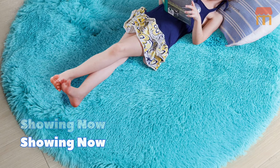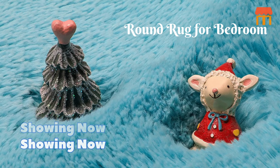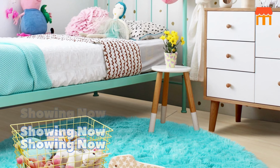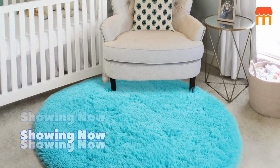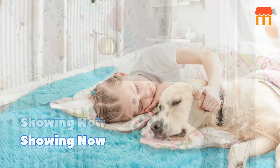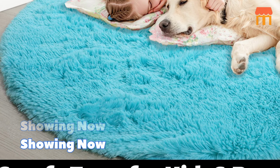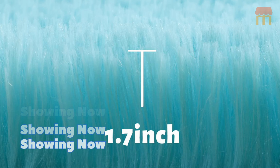Today we are introducing round rug for girls bedroom, fluffy circle rug for 4x4 feet for kids room, furry carpet for teen girls room, shaggy circular rug for nursery room, fuzzy plush rug for dorm, cute room decor for baby. If you are looking for a round rug for a girl's bedroom, there are a few things to consider to ensure you find the perfect one for the space. Here are some tips to keep in mind when shopping.